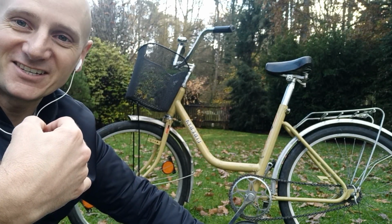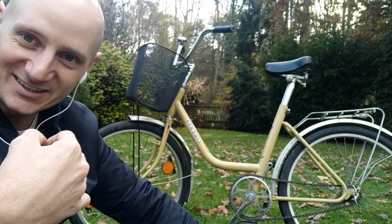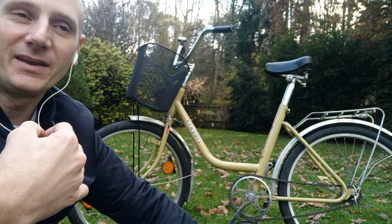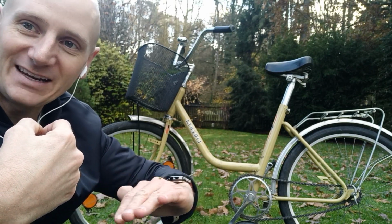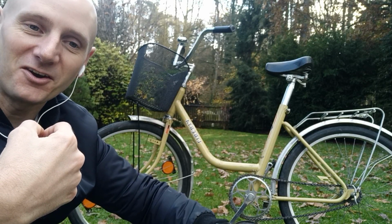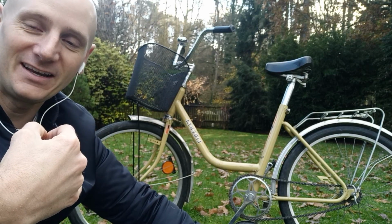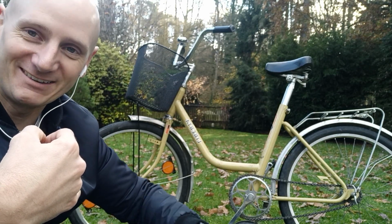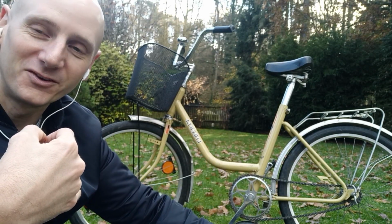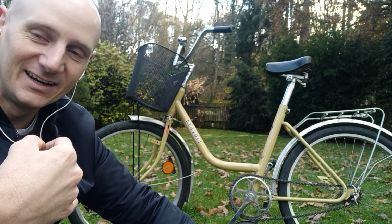So in terms of test drive, I did take this out, and it was not great to ride. It's okay if the road's completely flat and a perfect surface, like nicely tarmacked. As soon as you go on grass, it was very hard to ride. I was really sweating with this one, trying to get it to grip and move forward. Also going uphill, it was a workout on the legs.